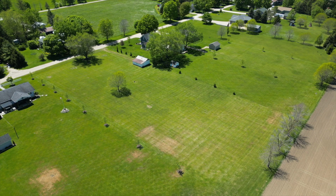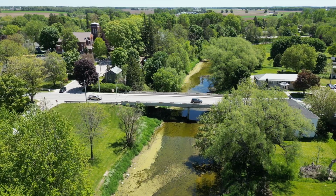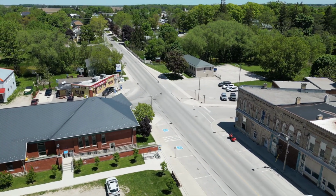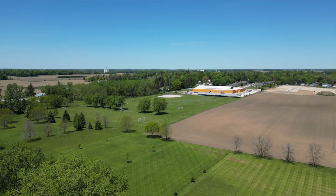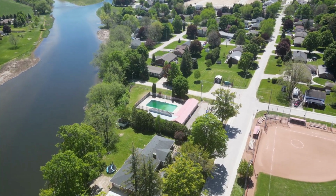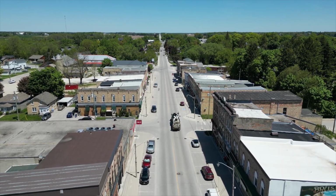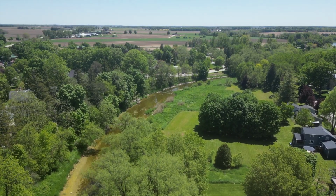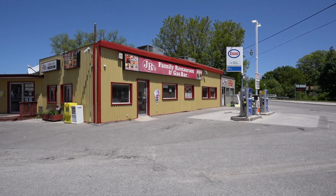The location is perfect for those who want to live in a peaceful and serene environment. The community of Brussels offers various amenities that will make your life comfortable and enjoyable. You can take a stroll in the beautiful parks, play some sports at the arena, enjoy the local farmers markets, or go for a swim in the community pool. You can hike in the nearby trails or take a bike ride to get some local pizza or a specialty coffee.